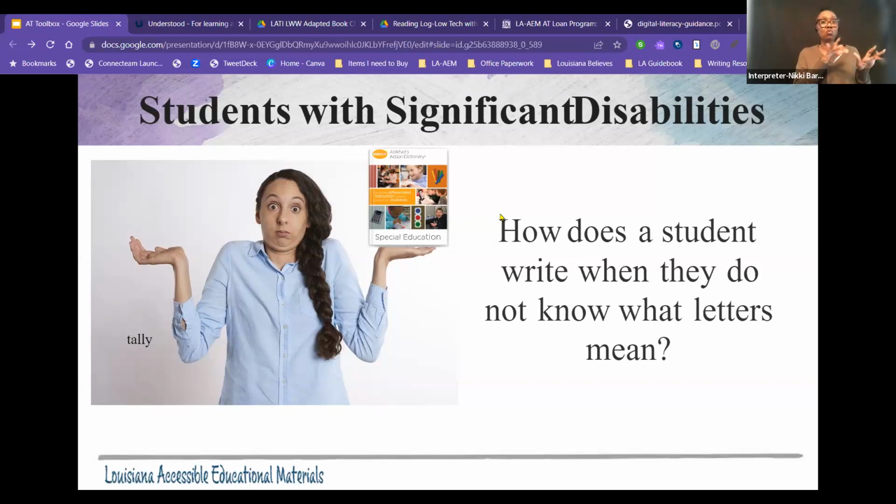They could have a list of things that they choose from, and they could tally which ones they want to choose. They could circle what it is they want, the ending sentences that they want to write. They could record. If they speak, they can just record their answer, or they can record what they want to speak. They can choose from an array, or they can stamp if they have that ability.